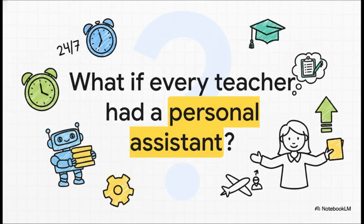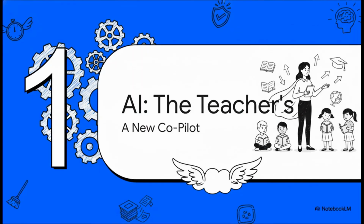Just think about this for a moment. What if every single teacher had a personal assistant, one that's on call 24/7, never gets tired, and can take care of some of the most draining, time-consuming parts of the job? See, this isn't about replacing teachers, not at all. It's about giving them a helping hand. That's the best way to see AI in education right now, as a co-pilot for educators who are already juggling so much.